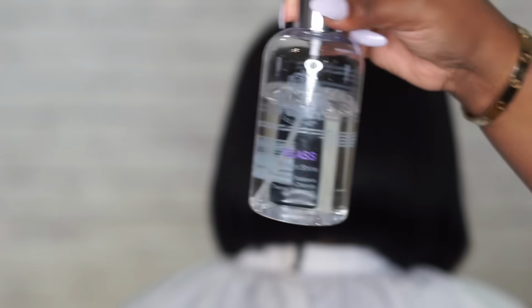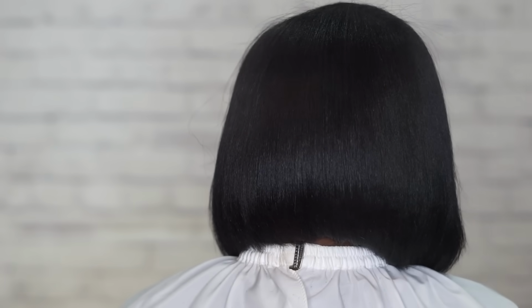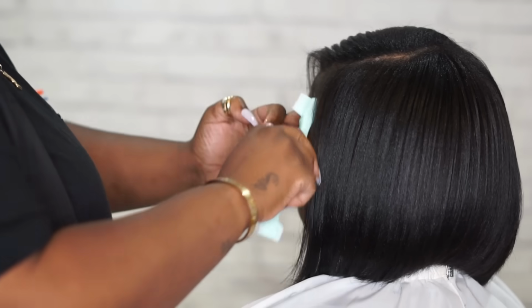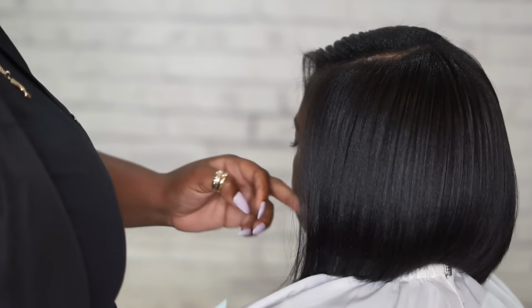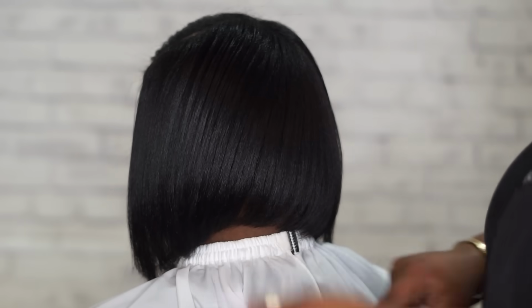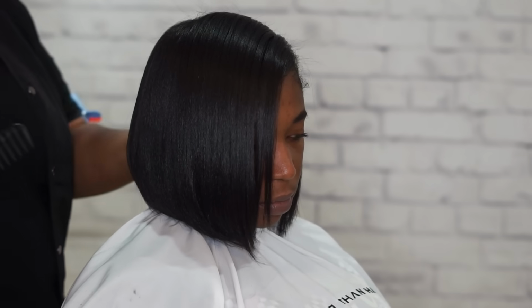Y'all know I'm gonna always end with the Glass Brilliant Shine. Put that all over the hair. You don't need much because it travels. And she is done. Oh, let me hit the edges a little bit. I ain't put no edge control. I just laid it with the edge brush. And this is Moose Bob.